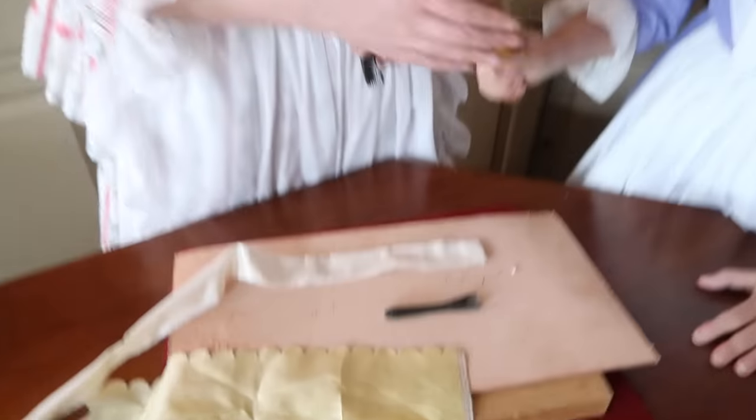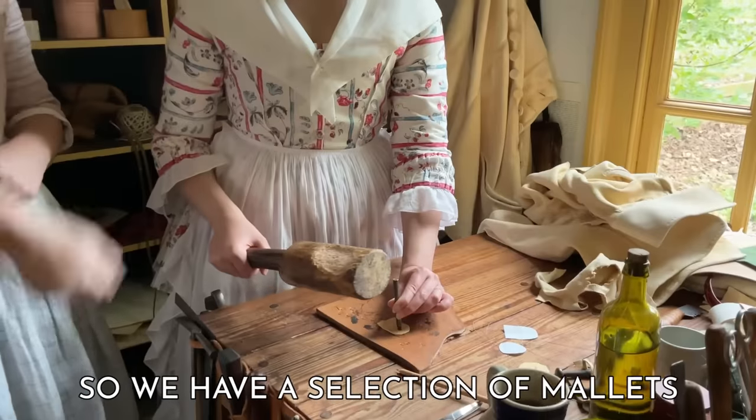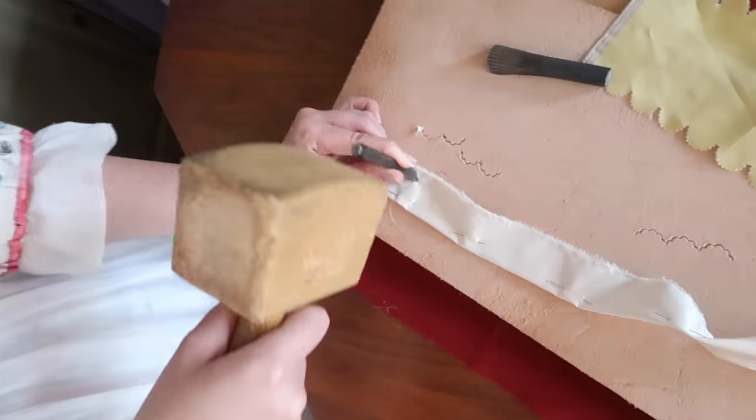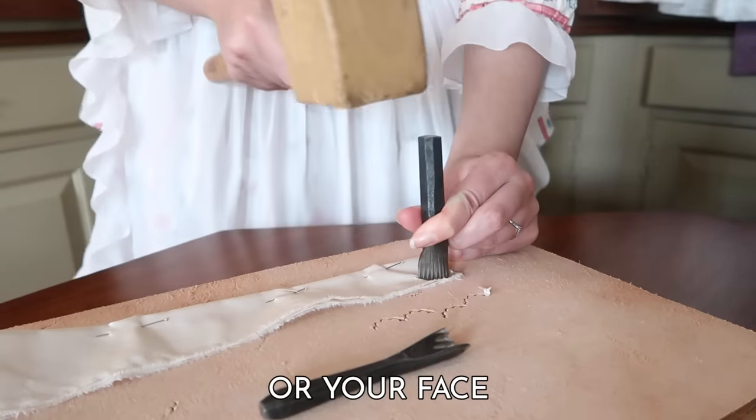I don't know. I did also get to do some hammering in multiple locations. So we have a selection of mallets to choose from. A selection of mallets. Both at the milliner's shop to create some scallop trim. Just don't smack your fingers. Or your face.